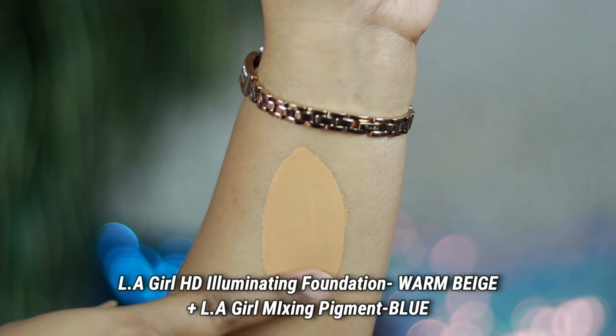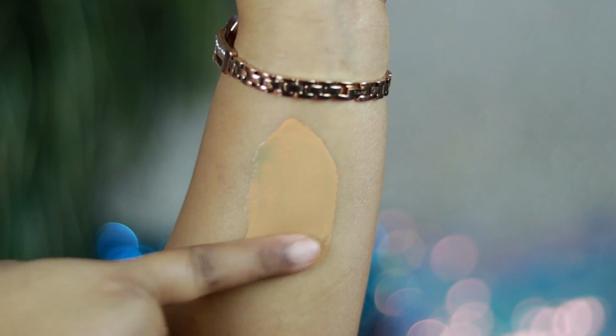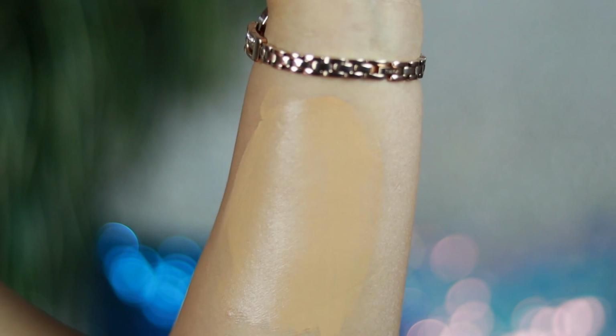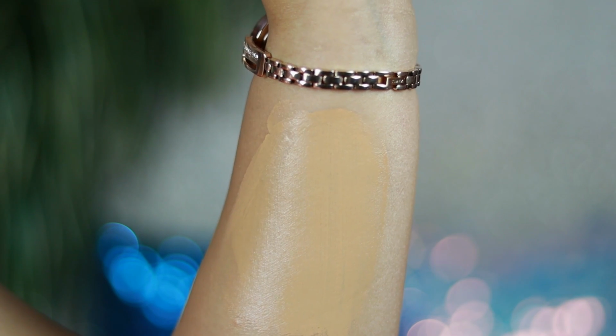So if you find your foundation to be really orange toned, really golden warm tone, and if you want to neutralize it, you need a blue pigment like this one, and it will definitely help me to use each and every one of my foundations. So coming to the third Illegal product that I picked up, it is this one.